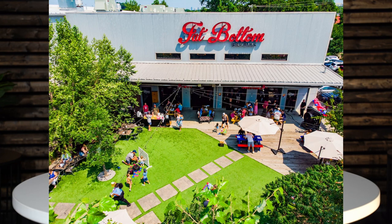Now, just over a mile away is the Fat Bottom Brewery. This is a brewery here in Nashville, and they have an indoor area. They also have an events venue where they have weddings and those kinds of things. And then they have a massive patio as well. So it is a super cool place to hang out.